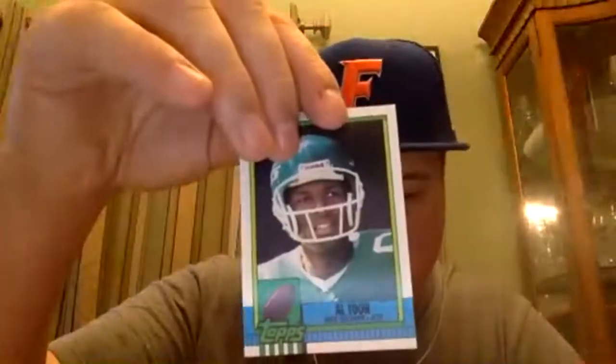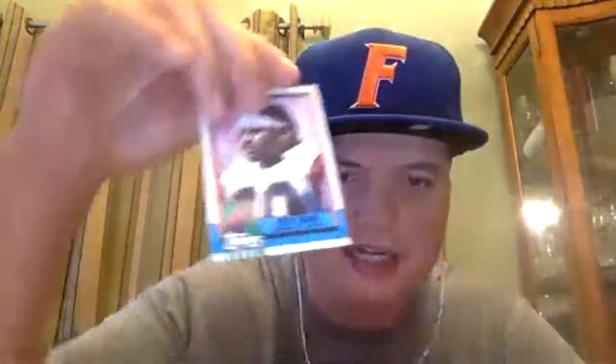I think it'd be better to call him Cartoon. So, oh, here's a good one. I actually know this guy. I don't recall ever seeing him play because I got into football kind of late as a kid. But we got Icky Woods. So that's actually not that bad.